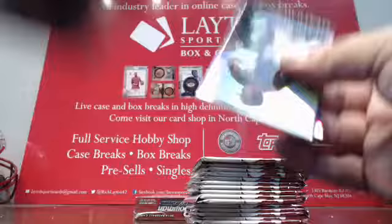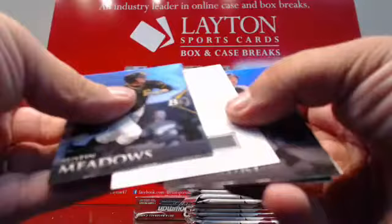Well, that was a killer box, man. Got the George Springer patch, couple autos, and a Russell Wilson short print all in the same box. It was like the monster box of the case. Hopefully we can get another one of those. Actually, hopefully all of them are like that.